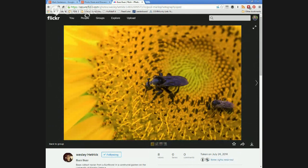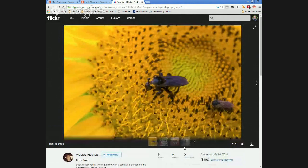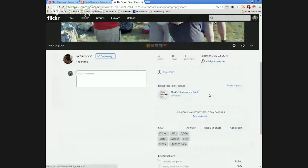Is that a little wasp? Bee. Okay, I guess it's a bee. I don't know. We got that at the University of Florida. Oh, that EXIF info doesn't actually have anything to tell what camera it was, but he put it in the tags. It was with the Canon AE1.